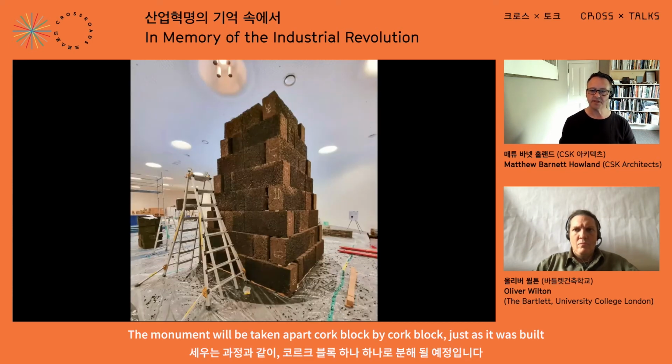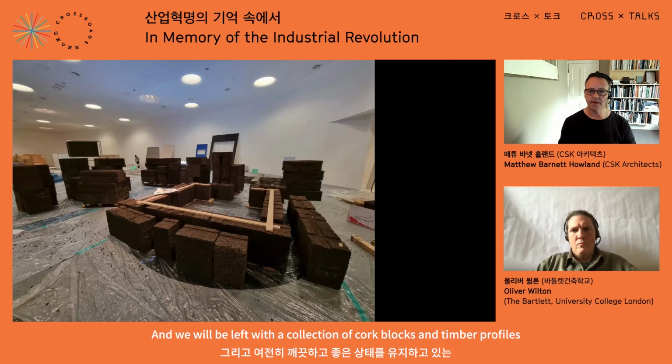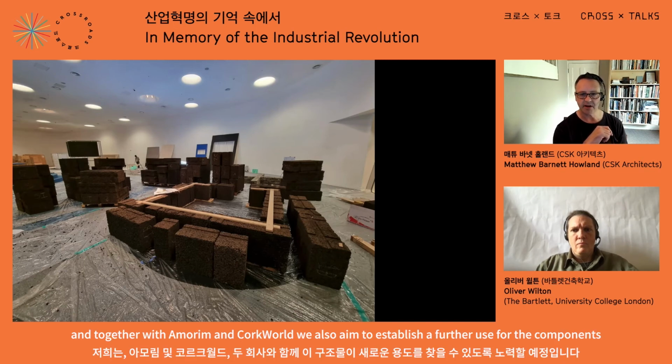The monument will be taken apart, cork block by cork block, just as it was built. And we will be left with a collection of cork blocks and timber profiles that are still youthful, with plenty of life left in them. Grown in Portugal and transported to South Korea, it's a simple system designed for reuse. And together with Amarim and Corkworld, we also aim to establish a further use for these components.